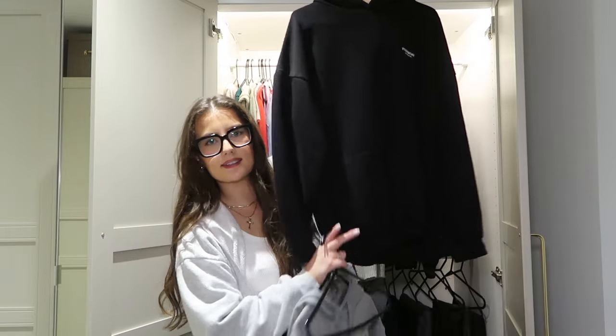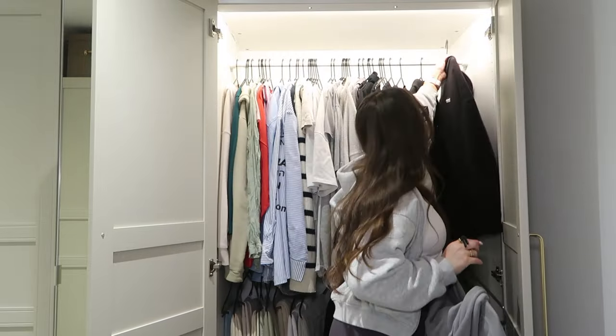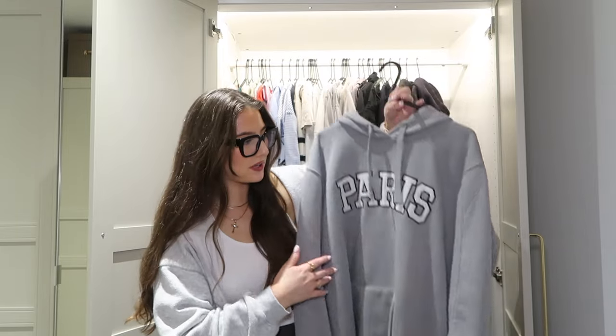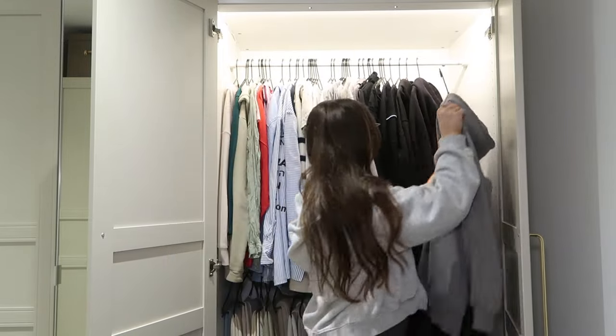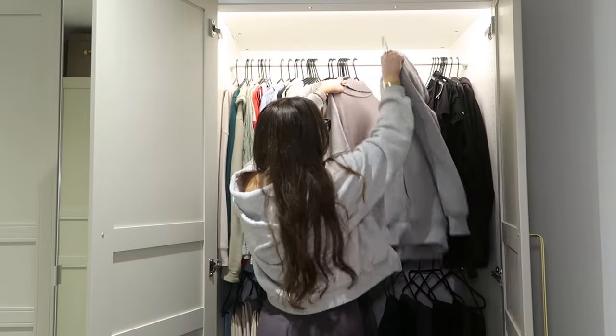It's from Pretty Little Thing and it has the perfect waistband. It just fits me so good. Yes, random hanger. This is a recent purchase. Wish I got it in a bigger size, but it's from Primark. So yeah, I'm gonna keep. Although actually, I'm gonna pop this in the grey section.